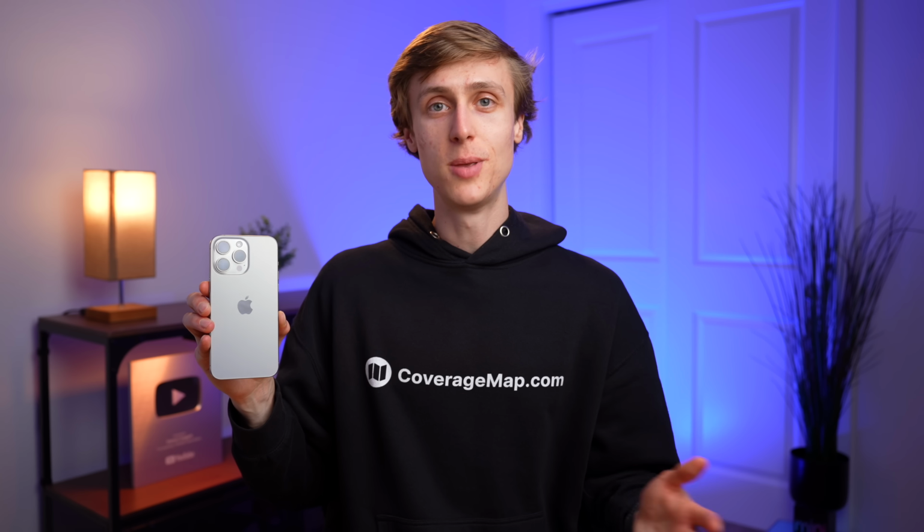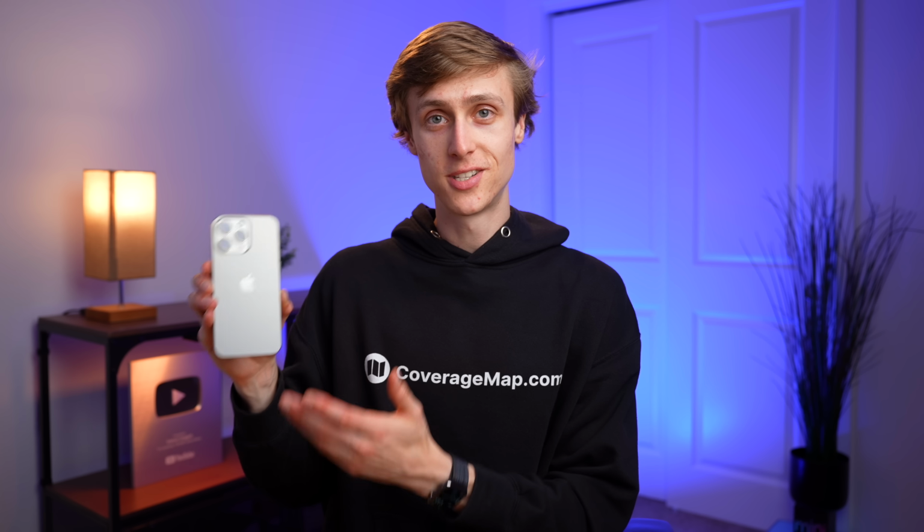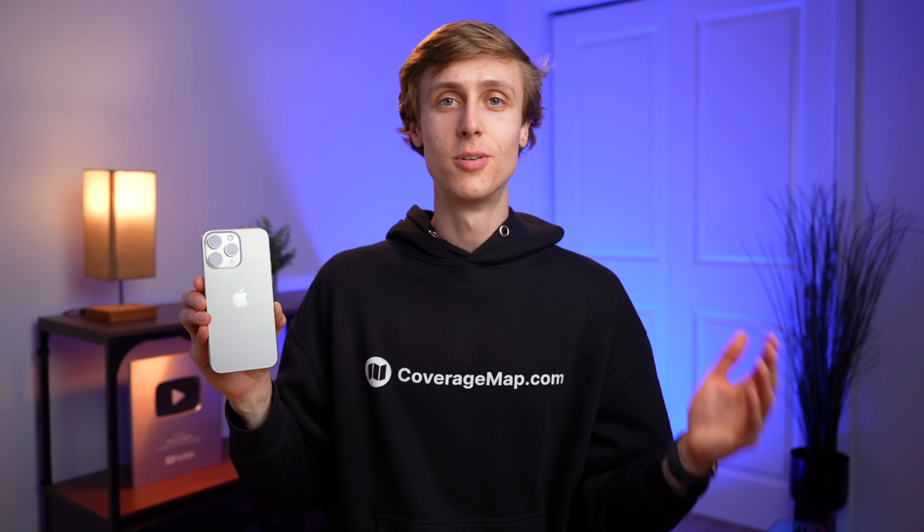Another great example is maybe if you're a Verizon customer, you can add a US Mobile plan and either activate it on AT&T or T-Mobile to get coverage on multiple networks on a single device. So having an unlocked iPhone is awesome for adding a plan from another carrier.